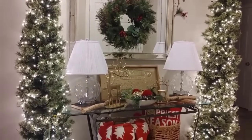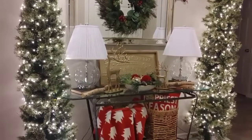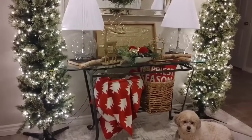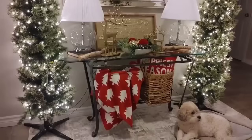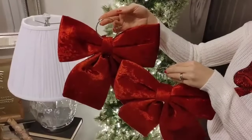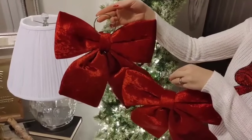I really love to decorate my front entryway, and you guys will have to tell me if you're the same or not, but I feel like it's a space that all your guests see when they first arrive to your home, or if someone's stopping by to drop something off. So I always love to make this space feel really magical and pretty.